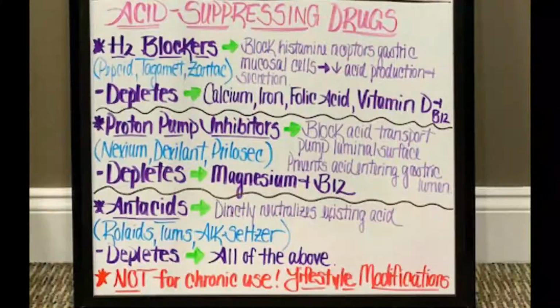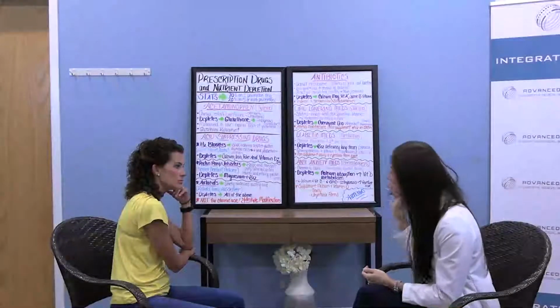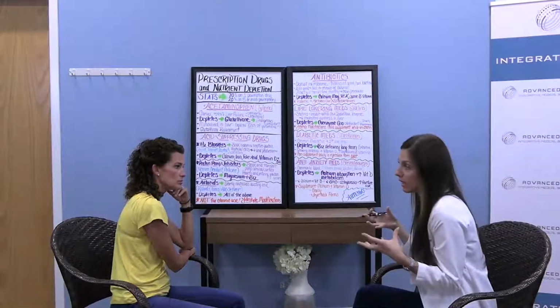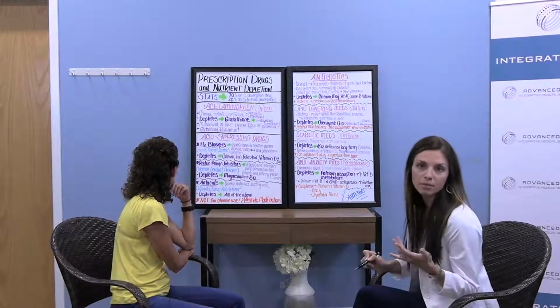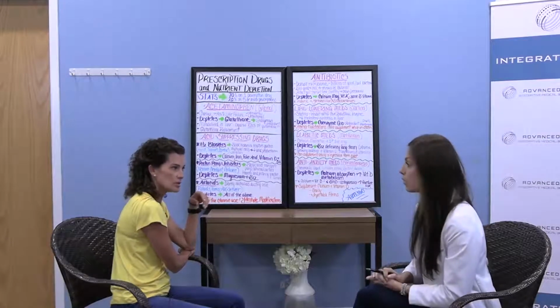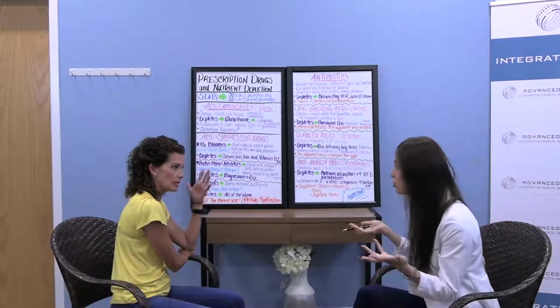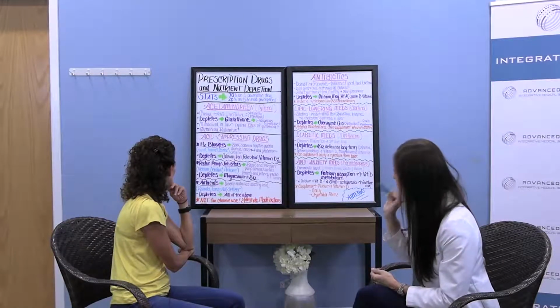Proton pump inhibitors, which we also call PPIs, they block acid transport. They block acid at the transport pump luminal surface. So it prevents acid from actually entering the gastric lumen, and that's kind of its mechanism of action, how it works to prevent symptoms. So your Nexium, your Prilosec, Dexilant, those are all examples of PPIs, and probably not foreign names to you either. Very well known to deplete magnesium and B12.